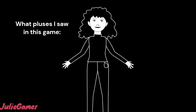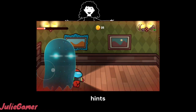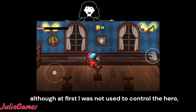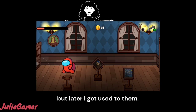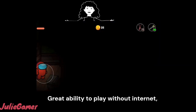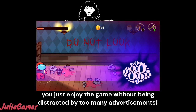Pluses I saw in this game: quality animated graphics, creepy chilling atmosphere, hints, interesting and fascinating story, easy controls. Also, at first I was not used to controlling the hero, but later I got used to it, and everything worked perfectly. If you need help, you can choose the booster option. Great ability to play without internet. You just enjoy the game without being distracted by too many advertisements.